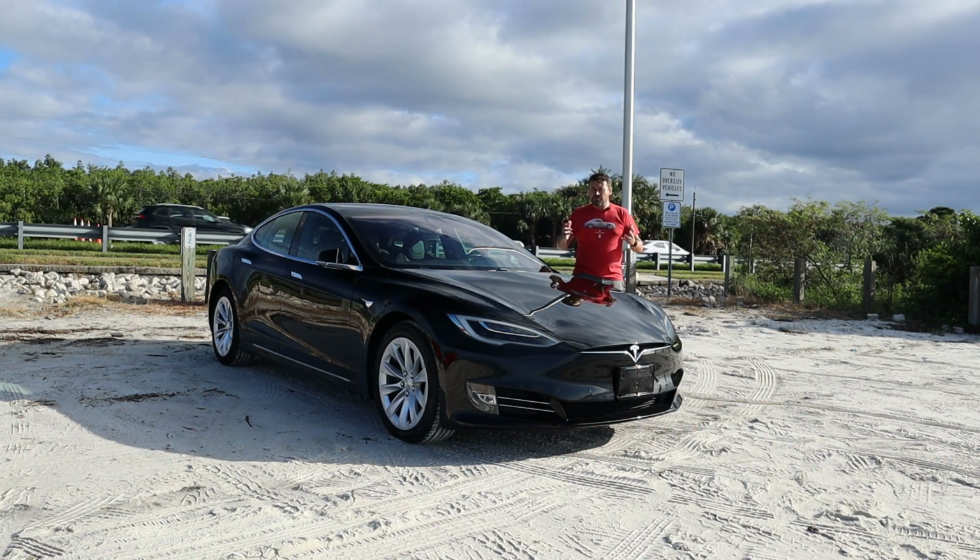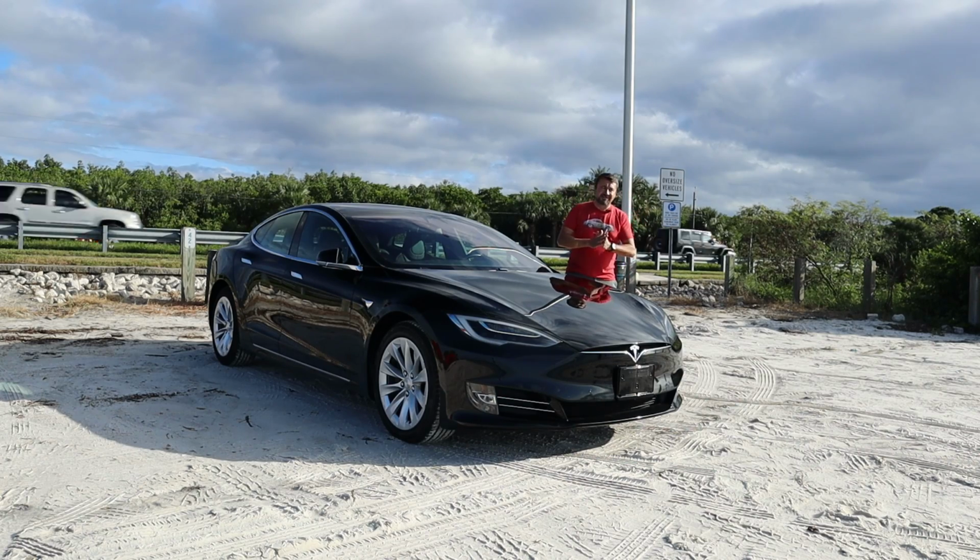So, as always, we're going to take a look at the front of this car, we're going to take a look at the side, we're going to take a look at the back, we're going to take a look at the interior to see where all this magic happens. So if you're ready, let's go.